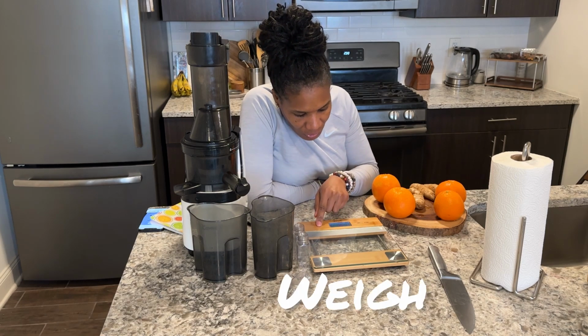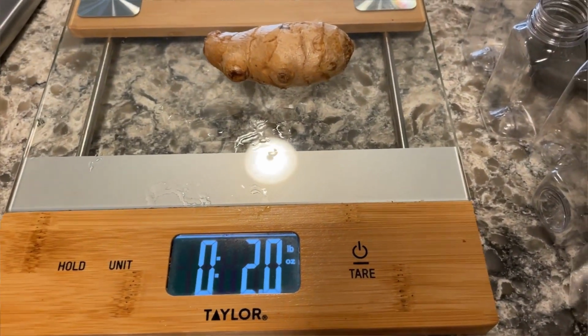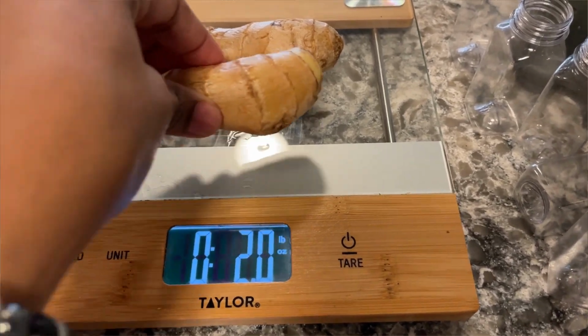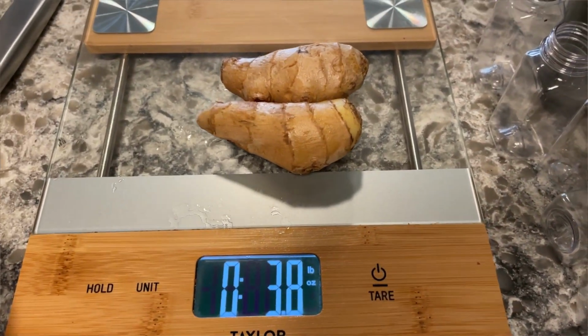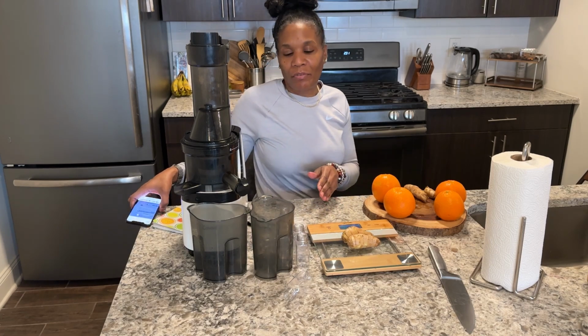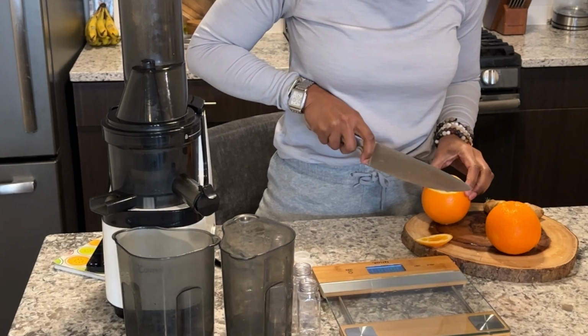I'm just gonna measure the ginger. So this is 2 ounces. That's 3.8. So I'm just gonna stick with this. This should be enough. So right now I'm just peeling the orange.